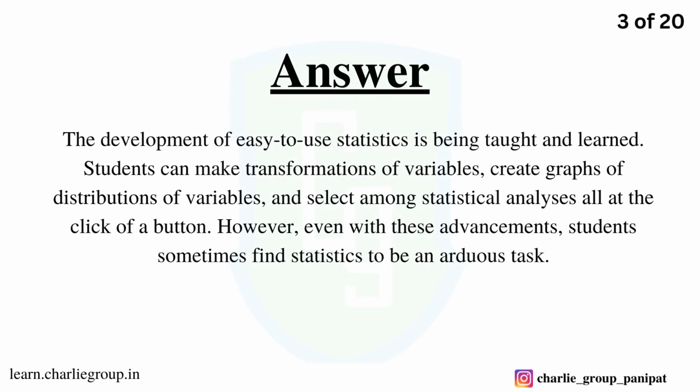The development of easy-to-use statistics software is changing how statistics is taught and learned. Students can make transformations of variables, create graphs of distributions of variables, and select among statistical analyses all at the click of a button. However, even with these advancements, students sometimes find statistics to be an arduous task.